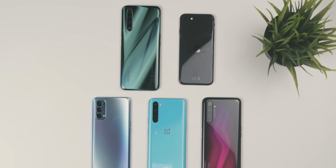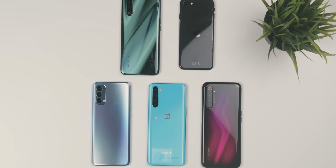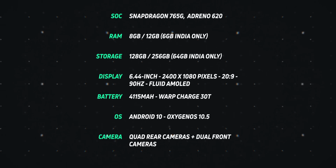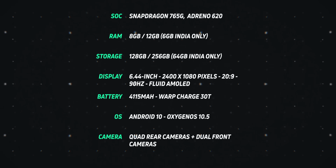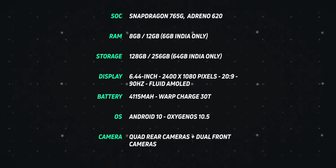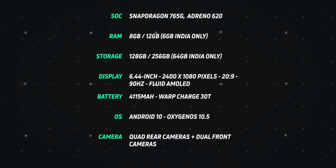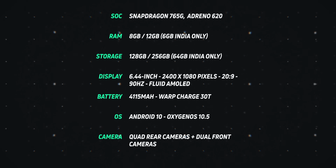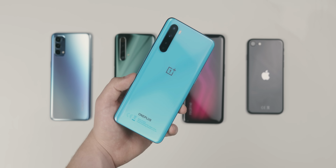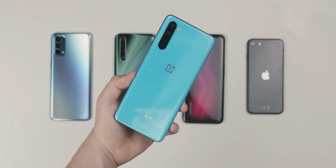On the surface, the Nord is just another mid-range smartphone with OxygenOS installed. It has a Snapdragon 765G 5G processor, 6, 8 or 12GB of RAM, 64, 128 or 256GB of storage, a 90Hz AMOLED screen, a decent sized battery, and a bunch of cameras. It doesn't look far off the normal mid-range smartphone either.